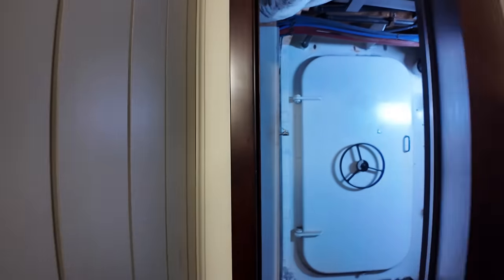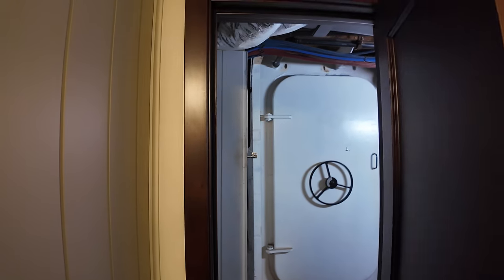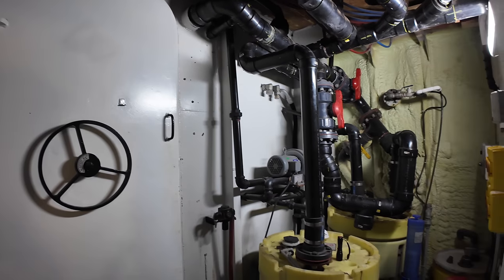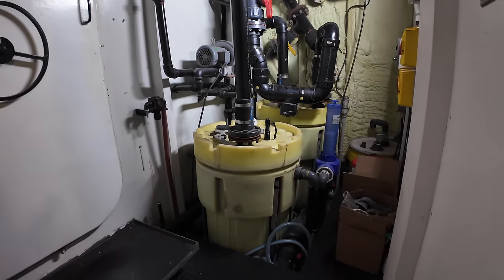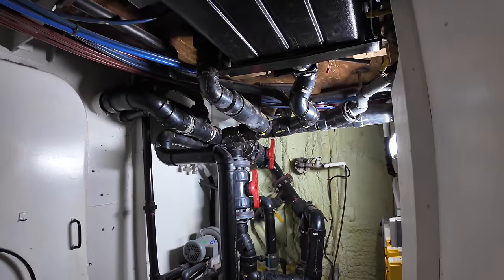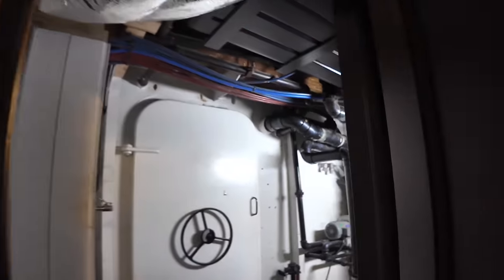Just quickly show you behind this door. We have an access door into the engine room, which we'll be checking out in a second. And over there, we have a sewage treatment plant. Over there on the port side, incredibly well maintained boat, really, really well maintained. But I'm going to take you into the engine room a little bit later on.